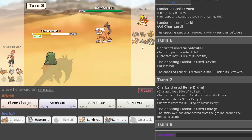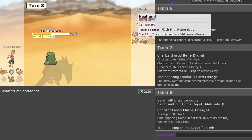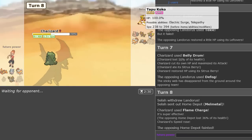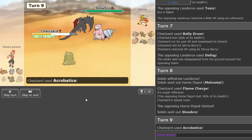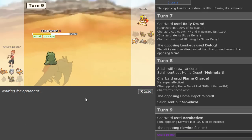And then, so even though he Defogs, that's fine. We can actually just Flame Charge to be faster than whatever comes in. +1 speed. Looking good. Looking really good. Can Slowbro get OHKO? Let's see. Yo, that's gone. Yo, that's gone. Oh, yes, let's go.